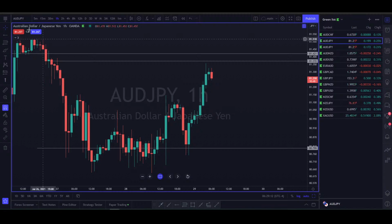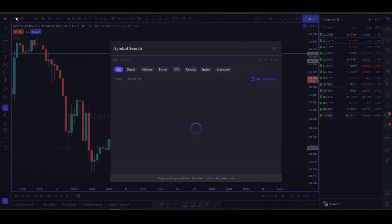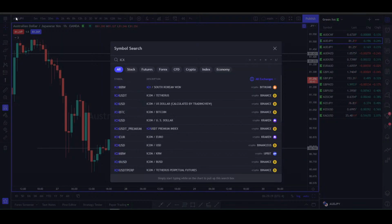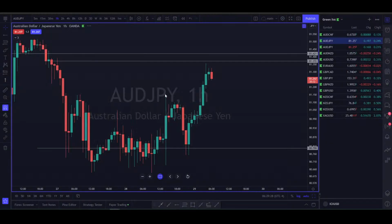ICX. I have no clue what ICX is. I'm assuming it's a crypto. Binance, Kraken, Huobi. Let's look at it on Kraken.